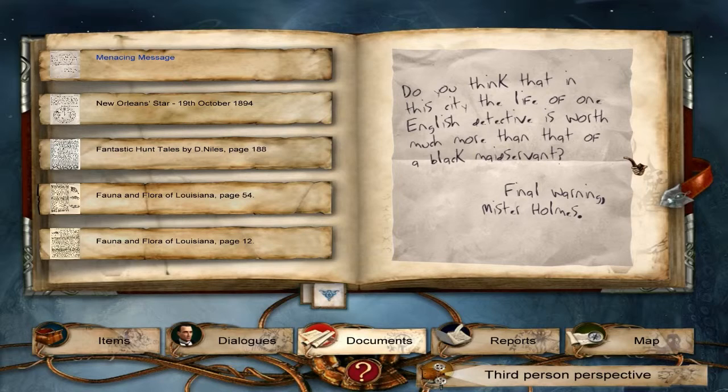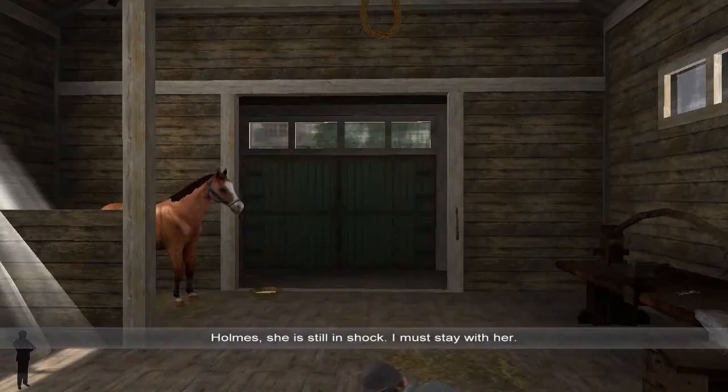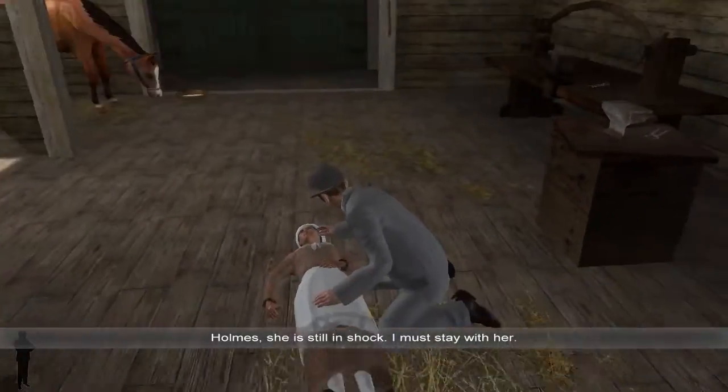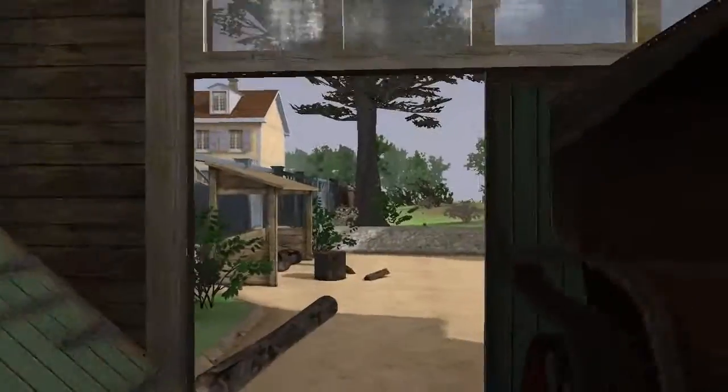Do you think that in this city, the life of one English detective is worth much more than that of a black maid-servant? Final warning, Mr. Holmes. What do they even mean about that? Holmes, she is still in shock. I must stay with her. Gladly, Holmes. Or Watson, I mean.